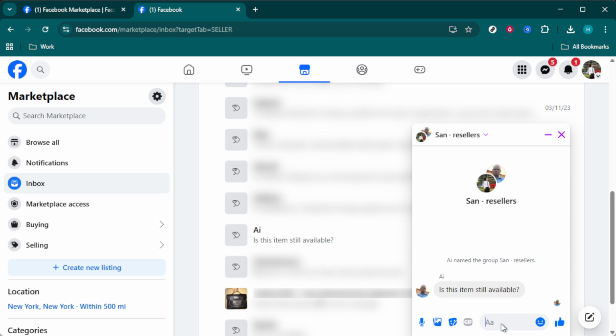Facebook's user interface ensures that you have a clear view of each chat, making it easier to track discussions with different buyers. Now it's time to respond. Type your message into the text box provided. You can respond to inquiries, negotiate prices, or confirm transaction details. Be clear and cordial in your communication to facilitate a seamless transaction and foster trust with potential buyers. Always remember to double check the details in your message before you hit send.